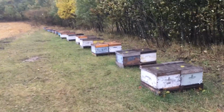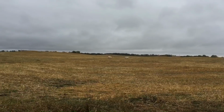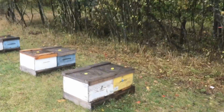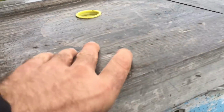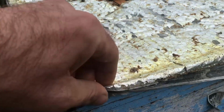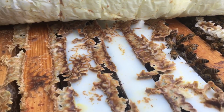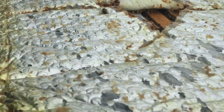So out to one of my more sheltered yards along a field edge. Cattle are out grazing our fields right now. These bees are tucked away nice and warm inside their colonies. You can kind of hear, it's cold out here. They're just kind of tucked away, not doing a whole lot. Nicely clustered. 1, 2, 3, 4, 5, 6, 7, 8 frames of bees clustered in there, nice and tight.